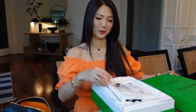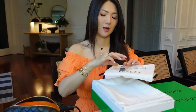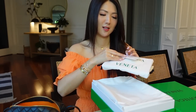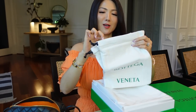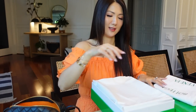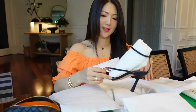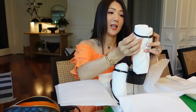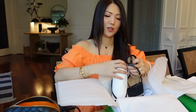And here are the shoes. I thought of using the shoes with this handbag, and I've been wanting the black color pumps. So Bottega, they always have a really, really thick dust bag. It's really thick. And ta-da! 90 millimeter, didn't go above 100.